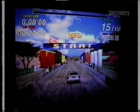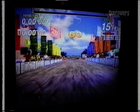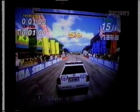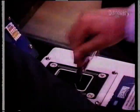This is the new Sega Rally system. It's so far removed from any other arcade game. Like many other arcade games, it has a steering wheel, it's got an accelerator, it's got a brake, it's even got gears down here. Unlike any other arcade game though, this thing is actually quite like the real thing.